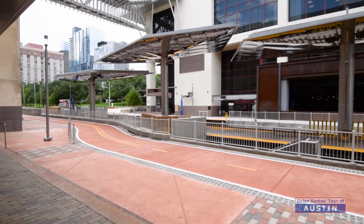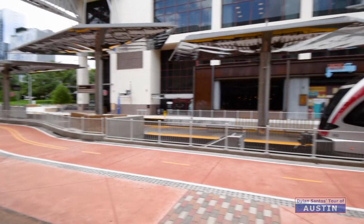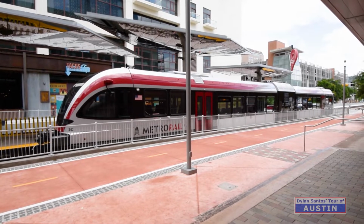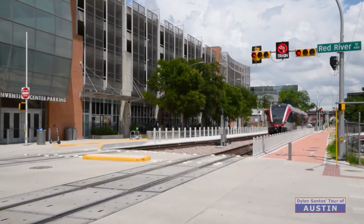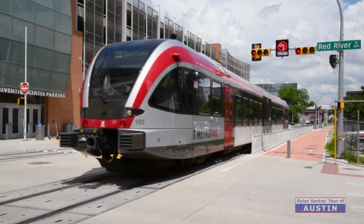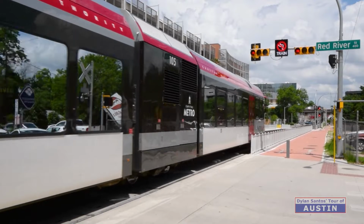We'll start at the Austin Convention Center. This is downtown station for the Capital Metro Red Line, a regional rail line to Austin's northern suburbs. And here's a Red Line train arriving downtown. The footage is sped up because the train is slow approaching downtown.